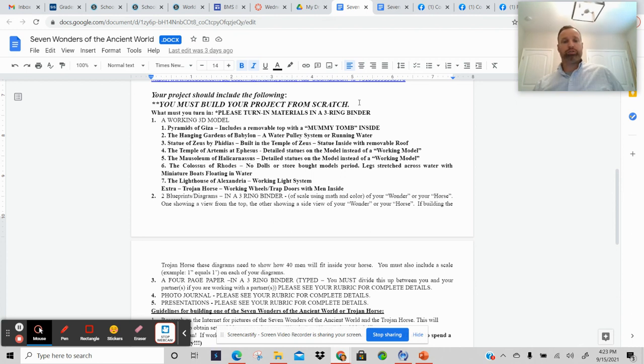Now, if you want to do a working 3D model of the pyramid, you're going to have to include a removable top or a removable side with a complete mummy's tomb inside. That would be the complete 3D model choice for that. If you choose to do the Hanging Gardens of Babylon, you would need a working pulley system that shows how water was pulled from the ground to the top, or running water in your 3D Hanging Garden of Babylon model. And this could be from like a fish tank pump that pumps water from the top to the bottom continuously.